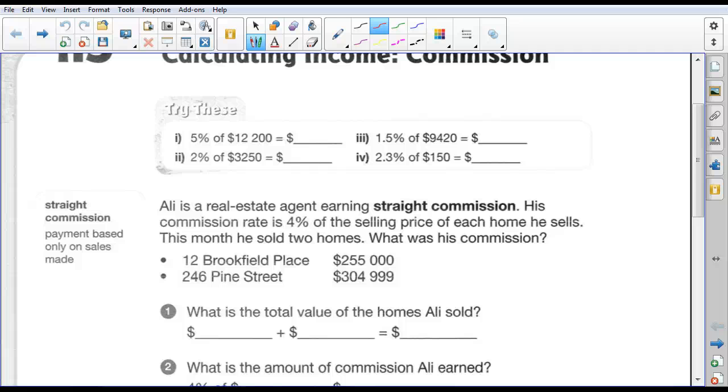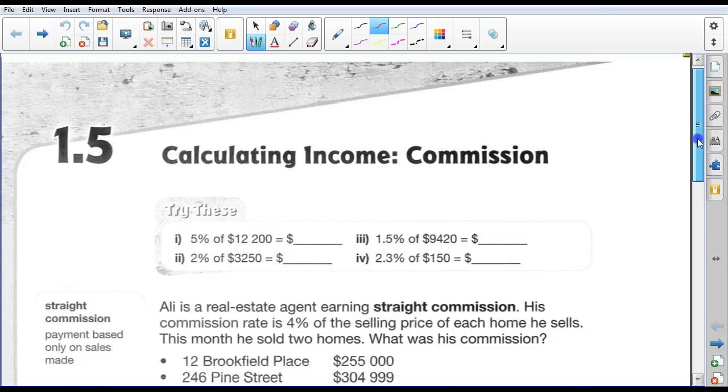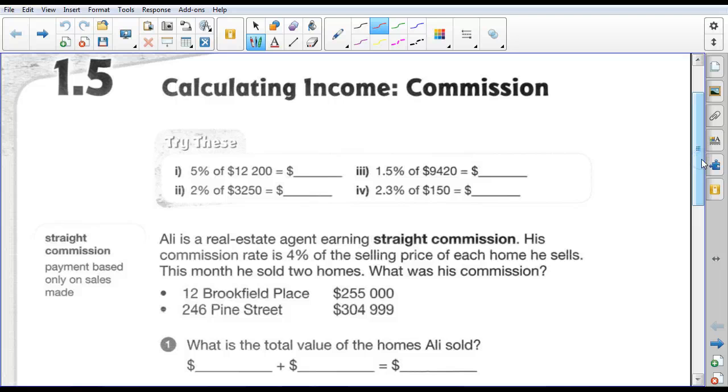Okay, this is 1.5, calculating income, dealing with commission. Now, before we go on, we have to talk about what commission is. Well, commission is another way that you can make money, but it's usually based on a percentage of how well you do, how many sales you make, how hard a worker you are. If you're a hard worker and you make lots of sales, then your commission will be higher. If you're lazy and you don't like to work as hard, well, then you might not get as much money as some other of your workers.